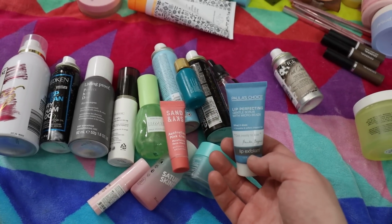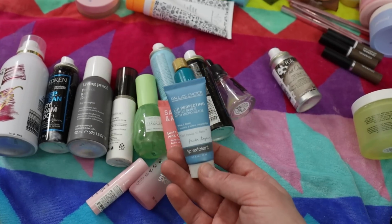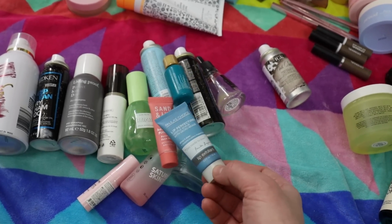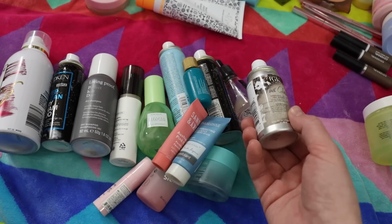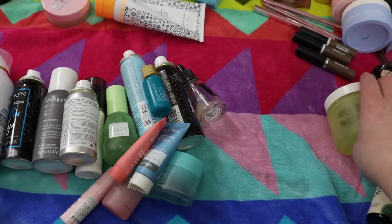And then this is the Paula's Choice Lip Perfecting Lip Scrub. One of the nicest lip scrubs that I've ever used. I really like this product. I've been through several of them over the years. Oh, here's another little... Or did that just roll over there? It did. That just rolled over there.